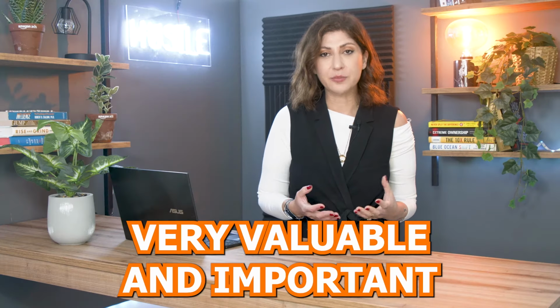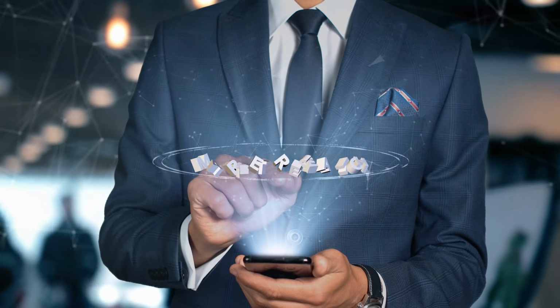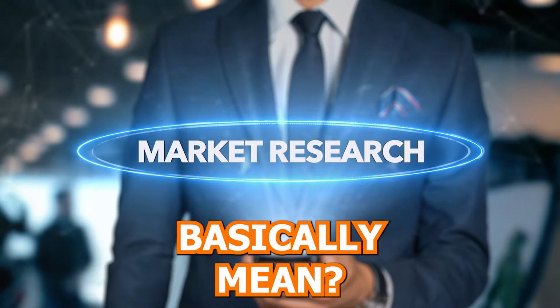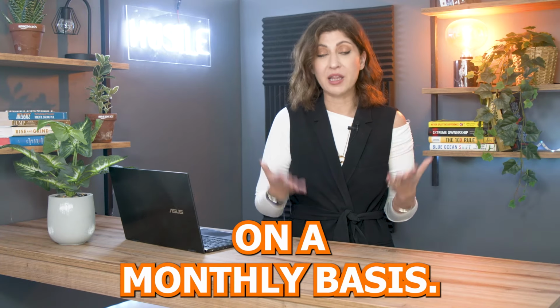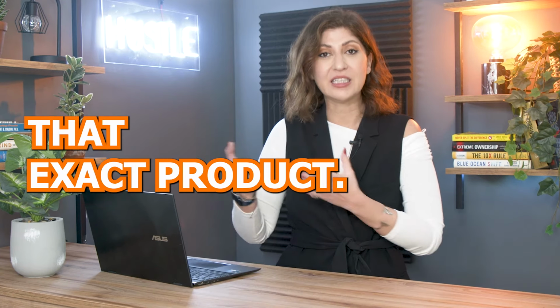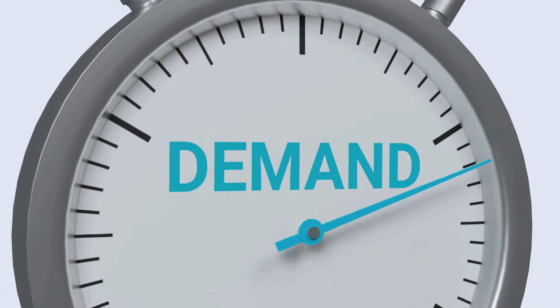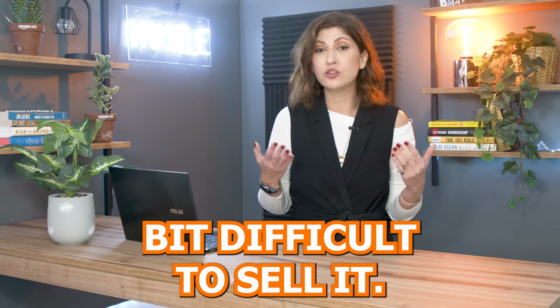It's very valuable and important to do market research, whatever you want to do, business-wise or even product-wise. What does market research basically mean? Well, it might mean a lot of things, but if we boil it down into a few details, it basically means market demand. At the end of the day, Amazon is a platform that has millions of customers on a monthly basis. So you need to ensure, or at least try to understand what these customers really want to buy so that you can sell that exact product. If you have a product in mind and that product doesn't have demand on Amazon, then it'll be a little bit difficult to sell it.